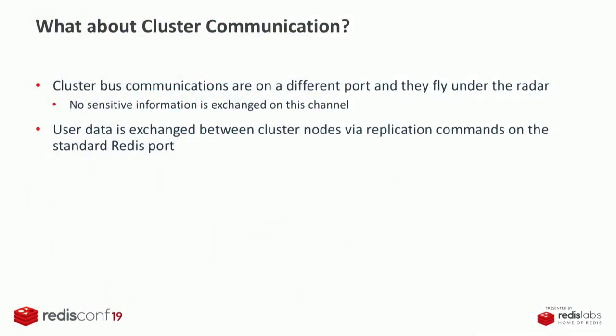The second thing is the standard port communication. On the standard port, information is exchanged like replication data, which goes from master to slave frequently. Those things are very important for us. The data we store is users' data, and that data is flowing through the master-slave communication for replication. If you start blocking it, you're losing everything. So what do we do?